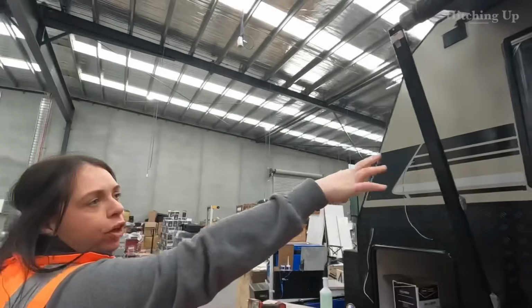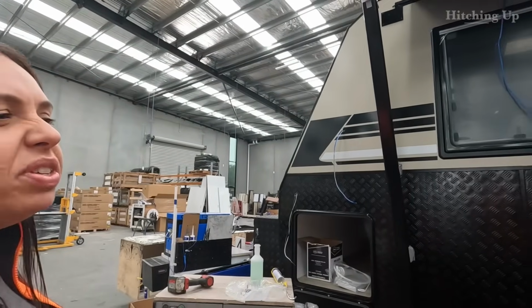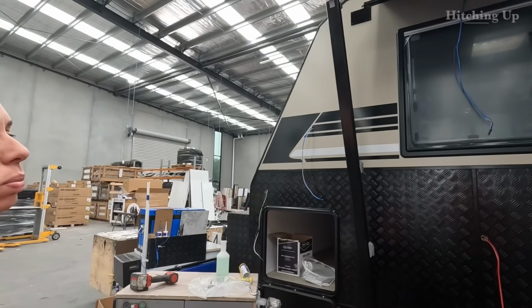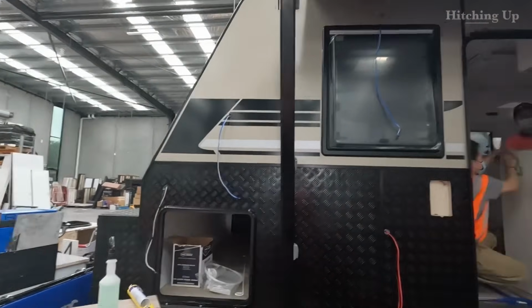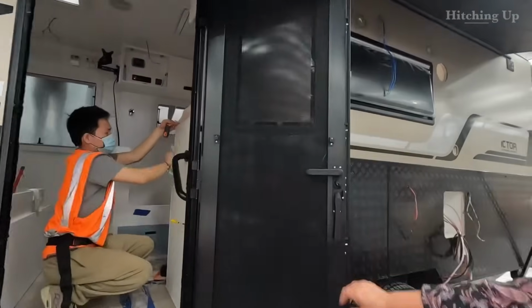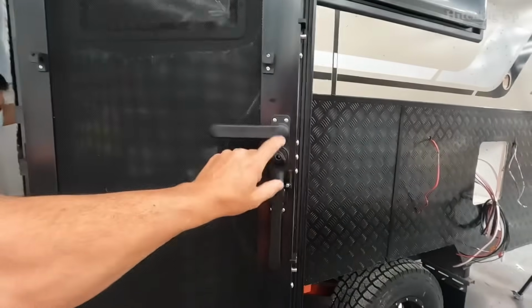In this section, all the doors and furniture have been placed in, so the cupboard doors, the guys are going in getting rid of some silicon and stuff, just doing final touches. That's a new door, isn't it? Oh no, we've got the carpet on the bottom. This is all new.